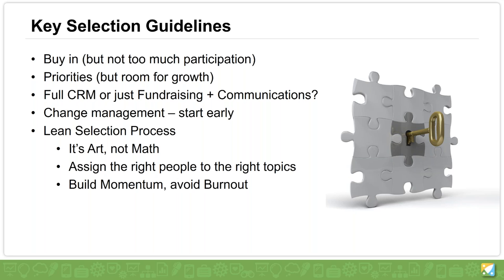What are your priorities, right? What are the opportunities the systems are going to help you capitalize on? What are the problems they're going to help you resolve? Start to list those out and prioritize them. Are we going to the full CRM, the full platform, as I've described? Or, in this case, do we need just fundraising and communications? I would argue there's not an overarching right answer, especially with the introduction of business intelligence tools. But I would argue there's probably a right answer for your organization. And so sitting down and thinking through that is important.